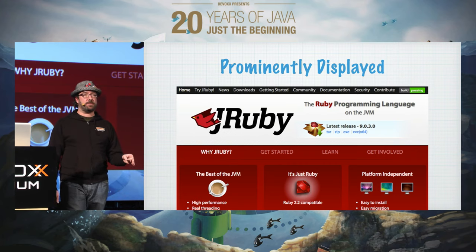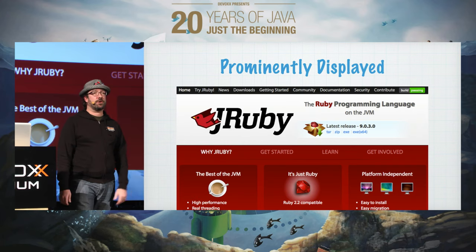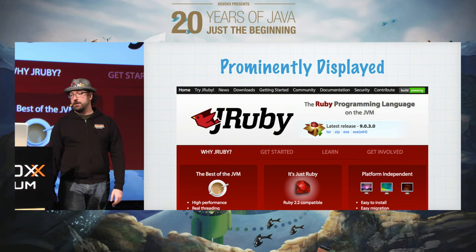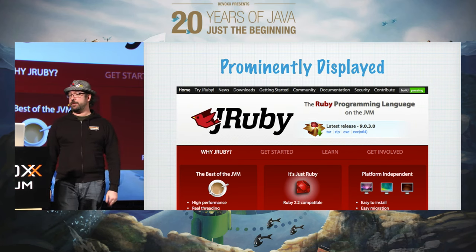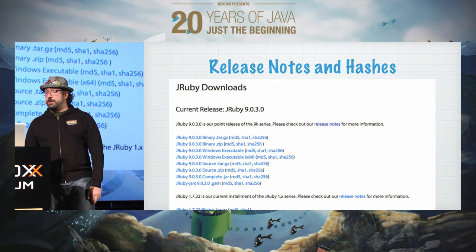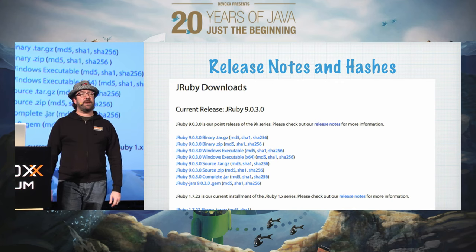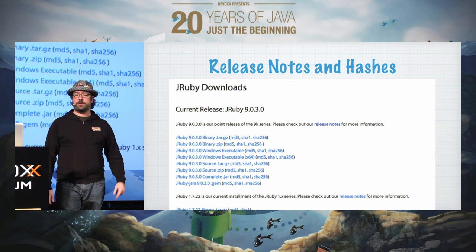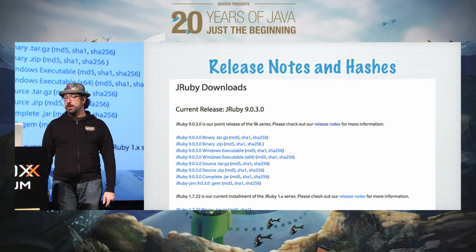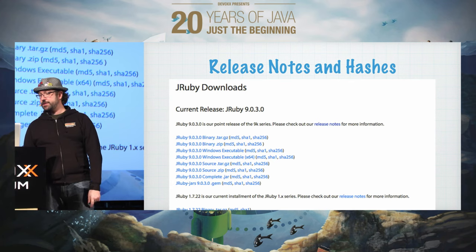Don't make people hunt around for it. You'll get a better response in bug reports. You'll be less likely that people are filing bugs against old versions. They can always go to the site and see what the current version is. And we've actually got our little Travis badge up there to show that the build is green. And it was green this day, so that was good. I mentioned hashes before, also including release notes. There's a full JRuby download page that shows our two most current versions, the JRuby 9.x and the JRuby 1.7.x versions, and then all of our different binaries that we have with their various sets of hashes.